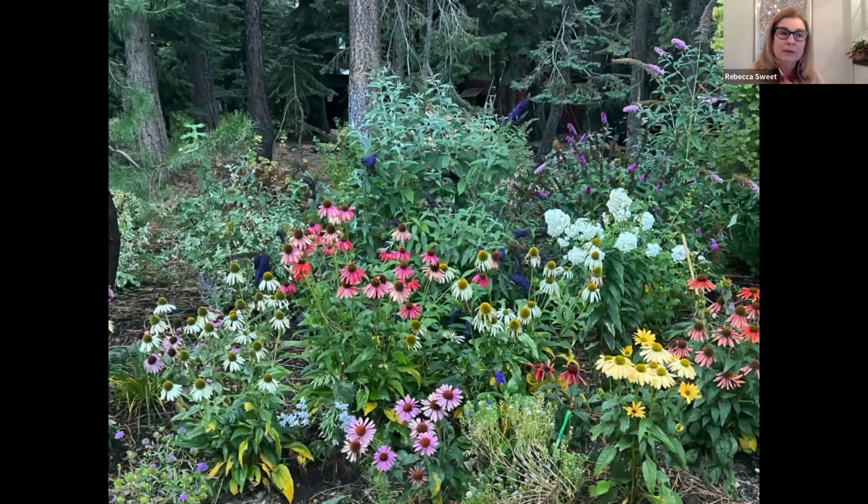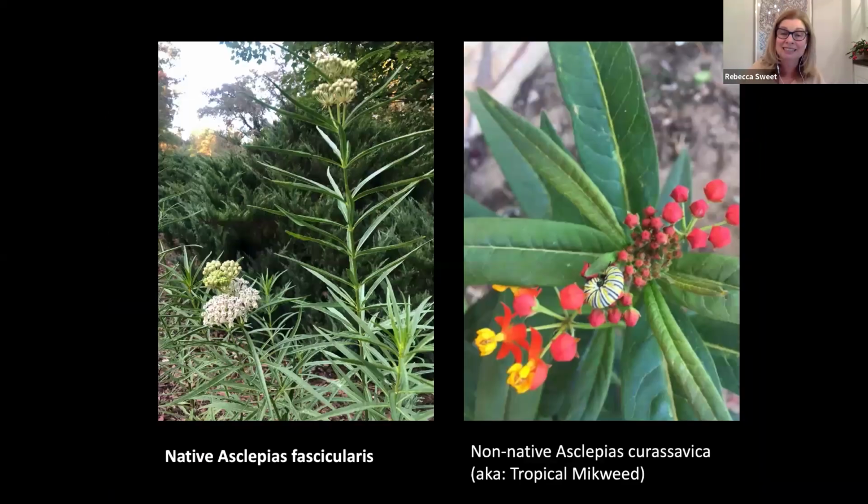And this is just a photo I took this summer of actually in Lake Tahoe. This gardener had planted a million coneflowers. And it looks to me like a lot of those are the nativars where they've been tweaked for the brighter colors. Another category is the milkweed, right?